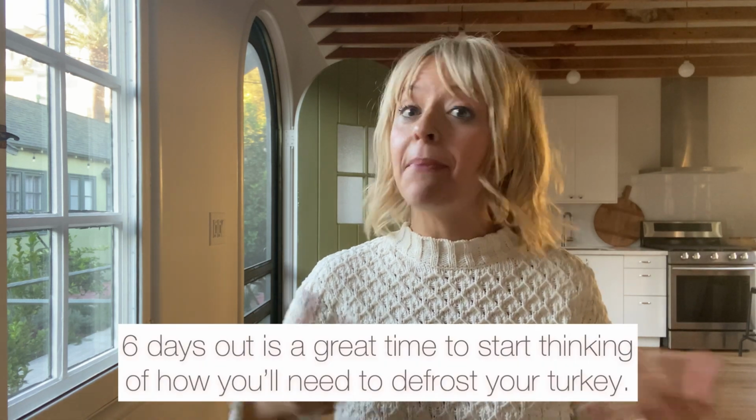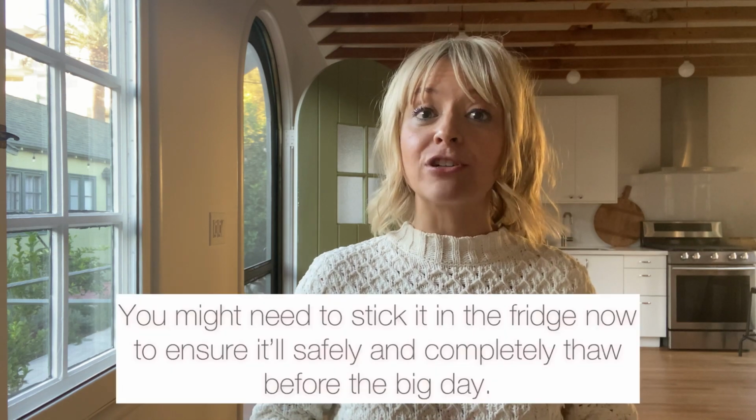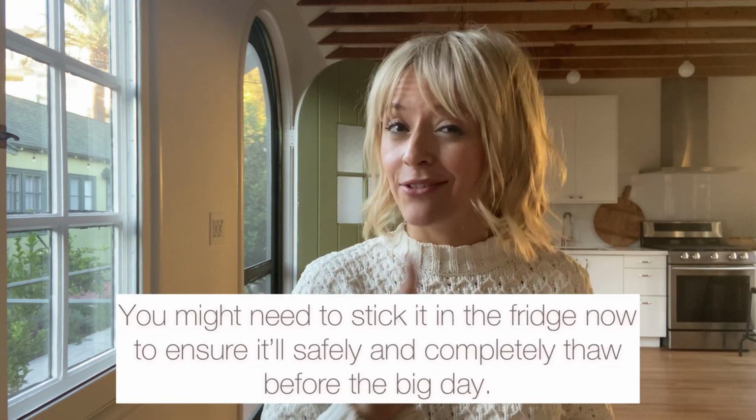All right, 6 days in advance, the weekend before Thanksgiving. There's a couple things I want you to think about. Turkey, now is the time to think about defrosting your turkey. Depending on how big it is, you may need to stick it in the fridge now in order to defrost it fully, correctly, safely. So take a look at that. And if you haven't bought your turkey, now is the time to do it.